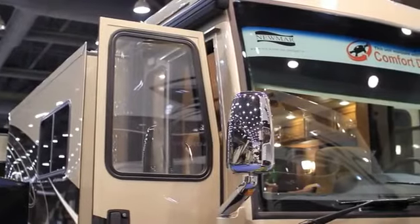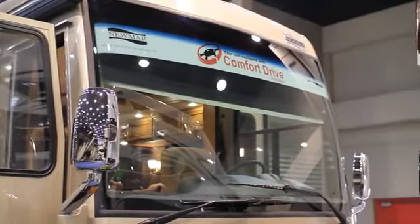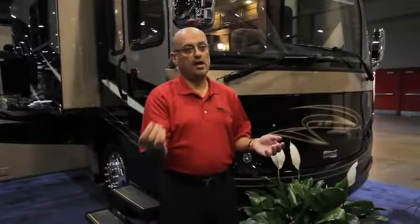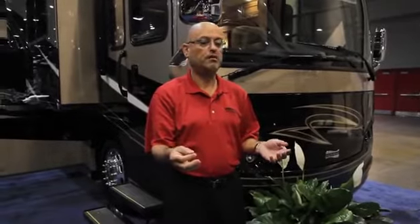What comfort drive steering allows you to do is to simply turn the wheel with two fingers, much like you would at your car at home. And then as you're coming out of the turn, allow that wheel to slip between your thumb and forefinger, just like you do today on your truck or car.